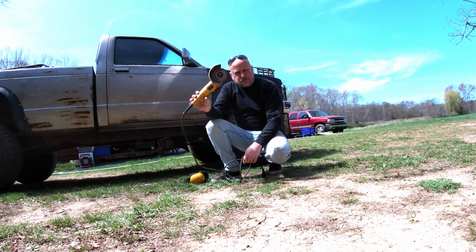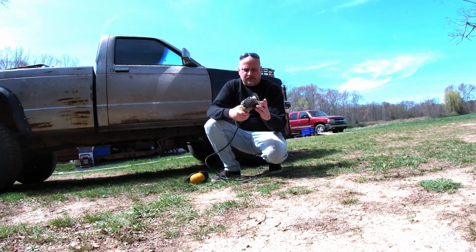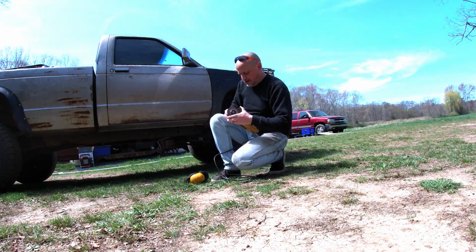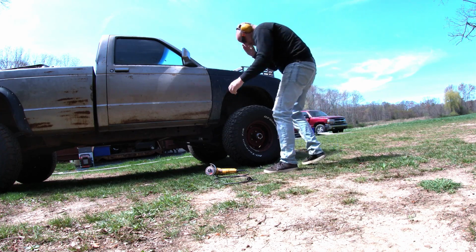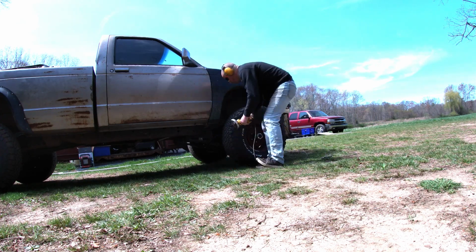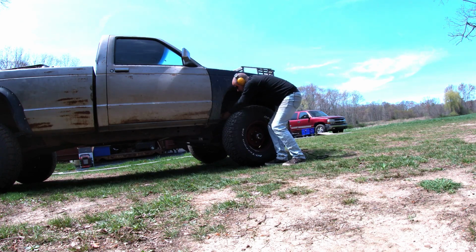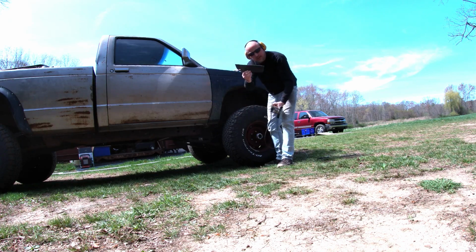So one of my favorite tools again. This guy comes in wicked handy. Don't own one of these? Buy one. I use it all the time, at least in what I do. Like that. Butter.